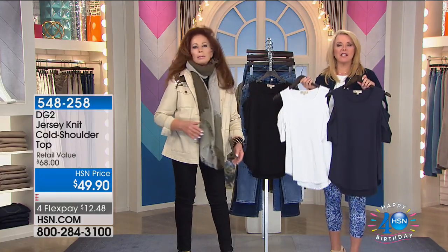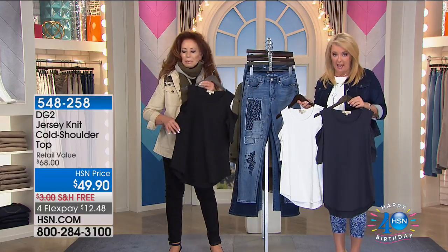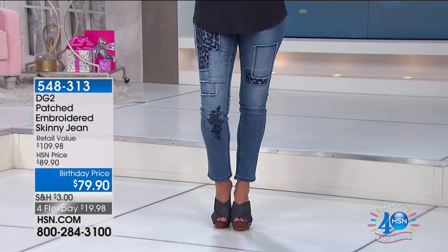All right, three colors. We're down to the final couple hundred in each. That's it. And we've already sold almost 3,000 today. So here's your last chance on this really cute top, extra small through 3X. Don't forget 4 flex pays and also free shipping, which is pretty awesome.